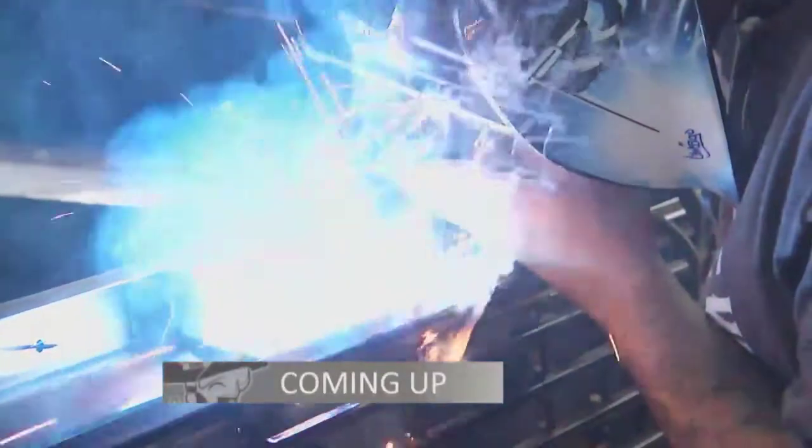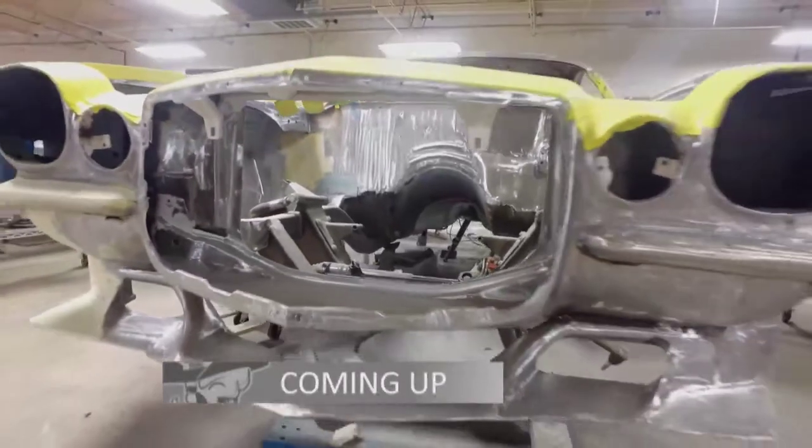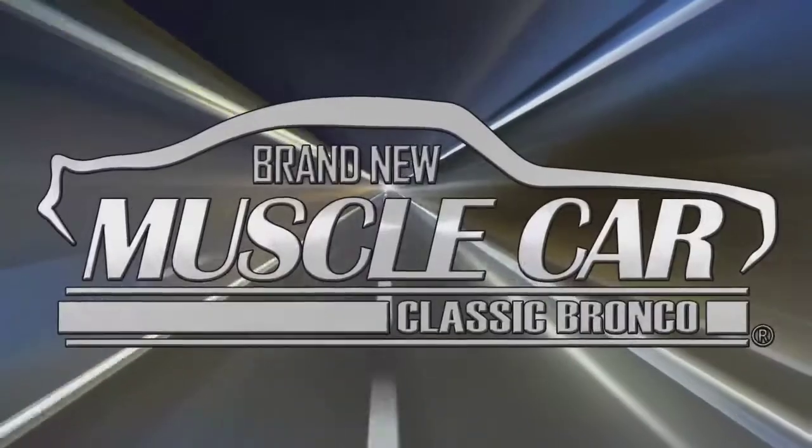Put down that remote because there's plenty more still to come from Tulsa. The body guys still have a lot of metal work to do on our classic Bronco, and you won't believe the metal work on this rolling work of art in the restoration shop. Stay tuned.